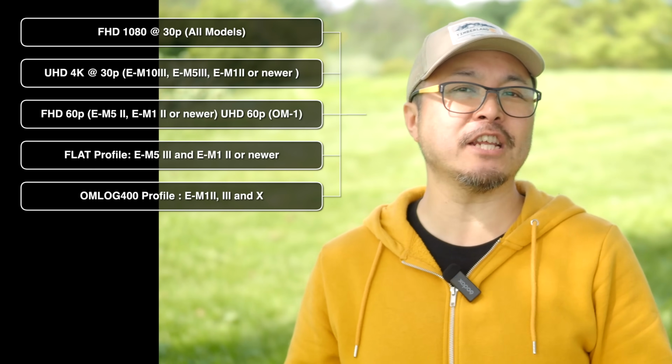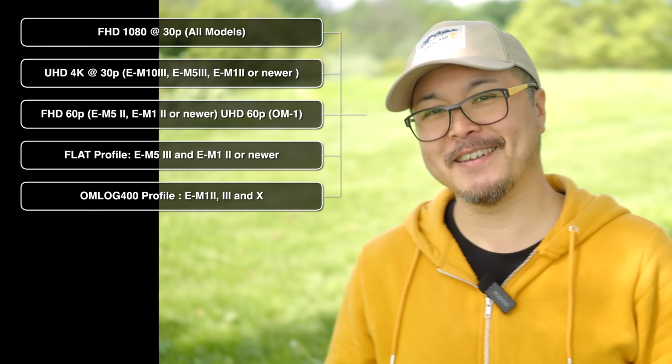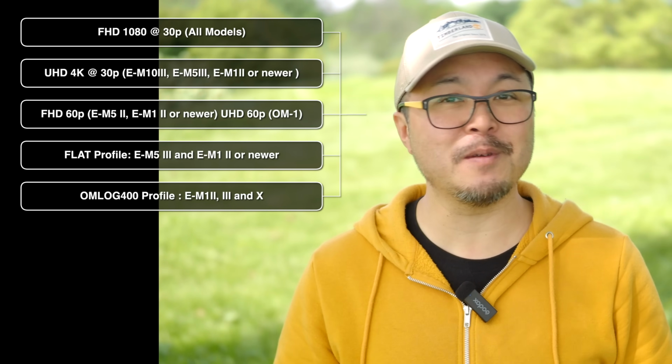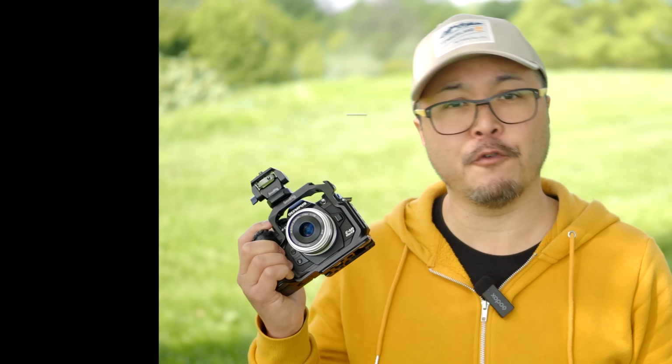And if you fancy grading your own colors, E-M5 Mark III and E-M1 Mark II or newer models offer a flat color profile. But if you want more expert color control and flexibility for post-editing, then only the 4K enabled E-M1 series offer the OM Log 400 profile.